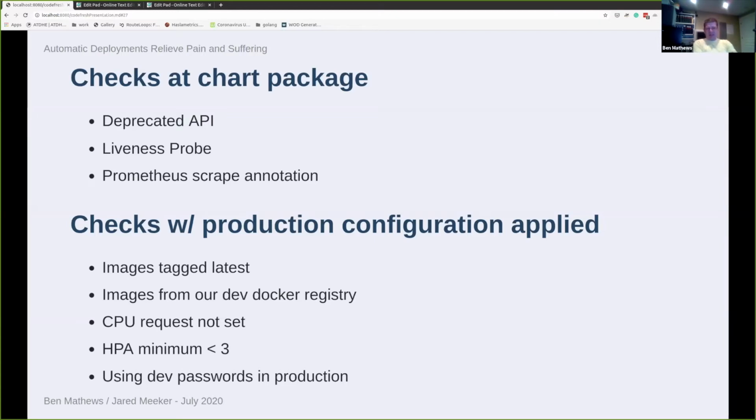We had a problem with our Prometheus annotations, where it's supposed to be on the pod, and substantially more than once, people would put the annotation on the deployment, which meant even though metrics were being produced, they weren't being scraped and so weren't available.